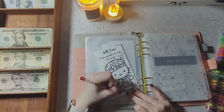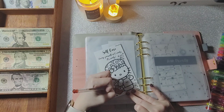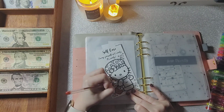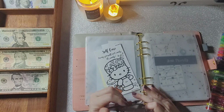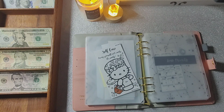So the handle itself is also 5. So I see it here. I'm just going to color in the basket to start. And I see she's holding it over here too. So we are putting $25 into the challenge.